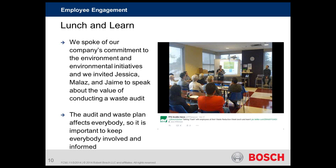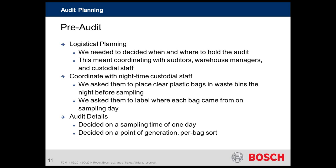So the first thing we did was we had a lunch and learn to educate and engage our employees. We offered a pizza lunch to promote the presentation, and we coordinated with managers to ensure that everybody could attend. We invited Malaz, Jamie, and Jessica to come and speak about conducting a waste audit. Overall, our employees were engaged, and it was overall a success.